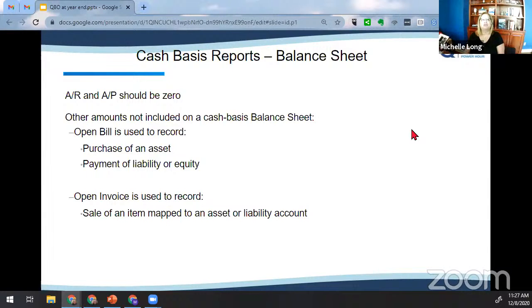Any open invoices and/or open bills will be reversed and zeroed out. Something to keep in mind is that if an open invoice or an open bill included another balance sheet account, it got zeroed out and maybe it should not have been. Many of our clients are actually on a modified cash or modified accrual basis.